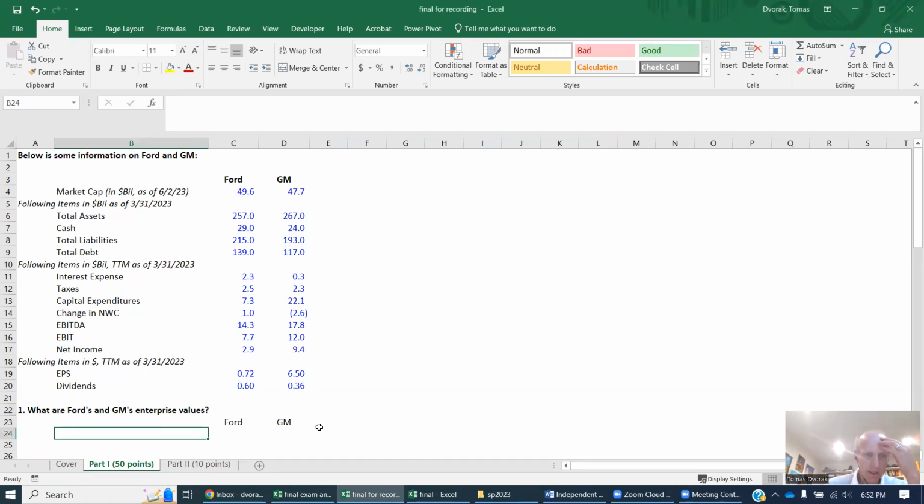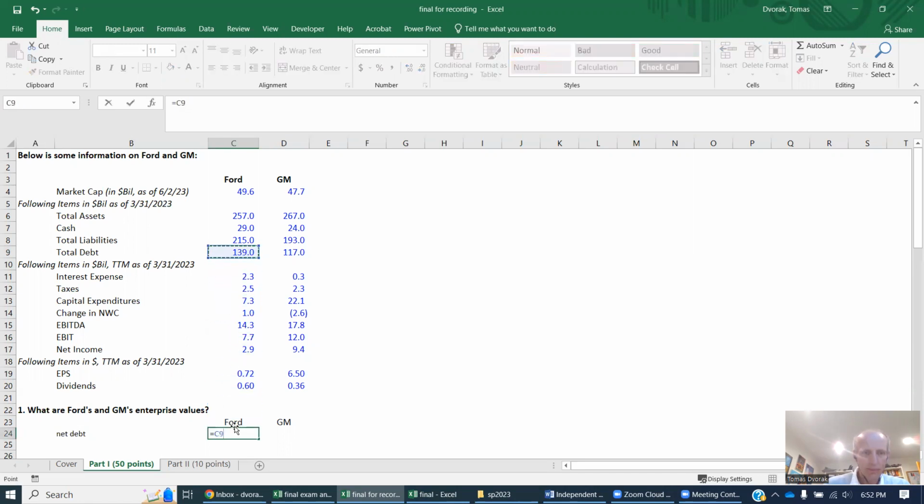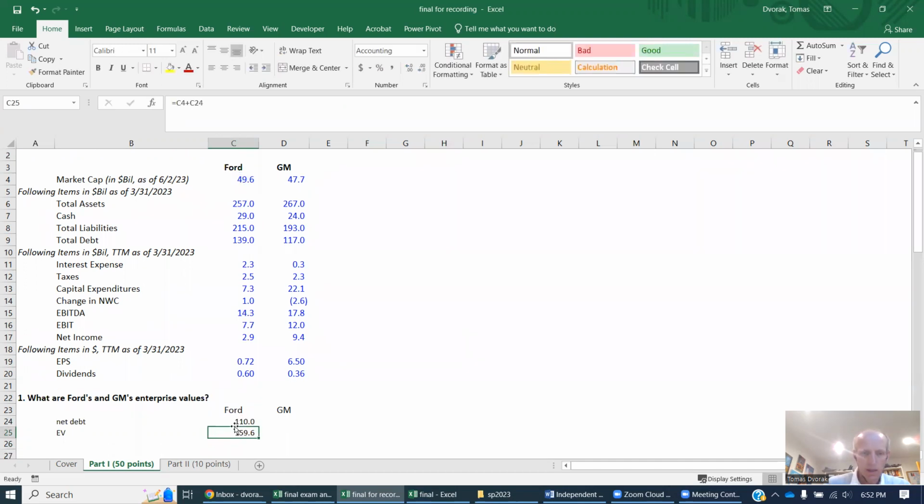Well, enterprise value is just the market value of equity plus net debt. So can we calculate net debt? Sure, net debt is going to be helpful. That's just total debt minus cash. Very good. And then enterprise value is going to be market cap plus net debt. And we can copy that to the right. And here we go. Here is the answer. The EV of Ford is slightly higher than the EV for GM.